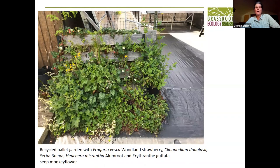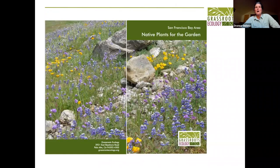Other fun things, if you don't have a lot of space: we took an old pallet and I lined the back of it with some ground tarp and filled it with soil, and we planted it with a bunch of fun things like strawberries and yerba buena. I think I put a few dahlias in there. They've got the Jucaras in there. It's been really fun to watch that mature.